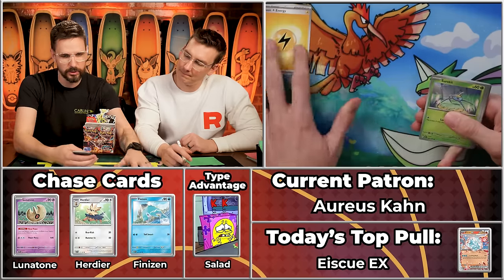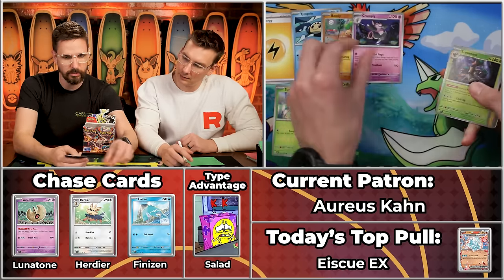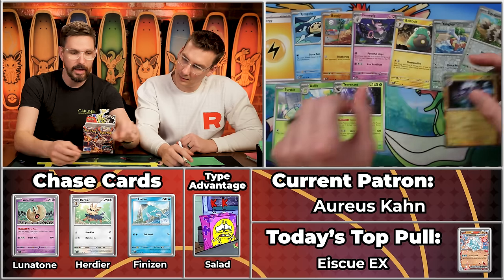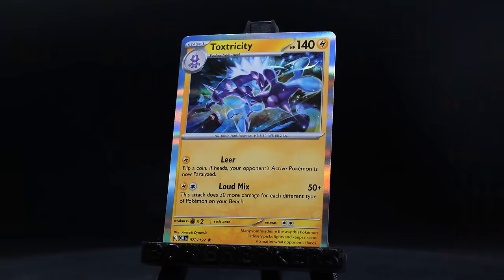So we got the Lightning Bolt Energy. We got the Surskit, which will score. The Dolliv will score. The Bonsly, the Grumpig, the Trevenant will score. The Belly Bowl, the Young Goose will not. The Zigzagoon will not. And the Toxtricity is back again. Jeez. So four points for Arrayas Khan.